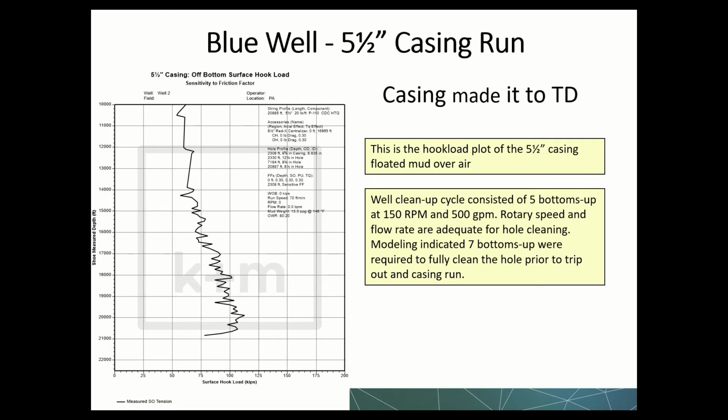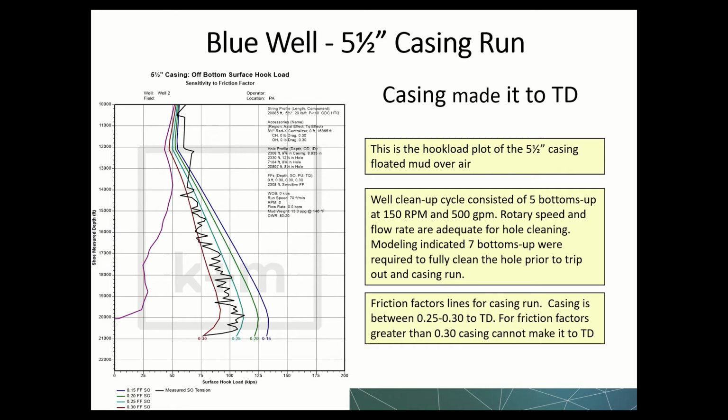In the blue well, this is a hook load chart. On the left is the measured depth as the casing went down, and along the bottom is the surface hook load in kips. They ran a well cleanup cycle before they ran the casing of 5 bottoms up at 150 RPM and 500 gallons per minute. The rotary speed and the flow rate are very adequate for the hole cleaning. Our modeling indicated about 7 bottoms up were required, but that's going to vary depending on how clean the hole is and how slow or fast they've been drilling as they've gone along.